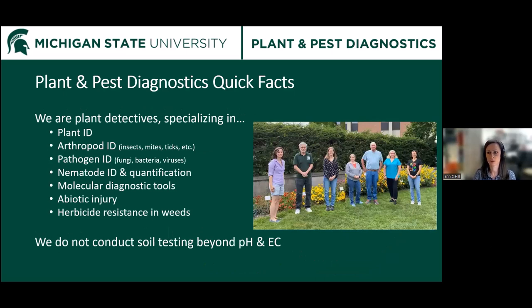So what is it that we're doing with these 4,000 plus samples a year? Well, our group here is basically a group of plant detectives. And I think that makes our job a little bit exciting because every day is different and every case and every plant that quote unquote walks through that door has a different story behind it.